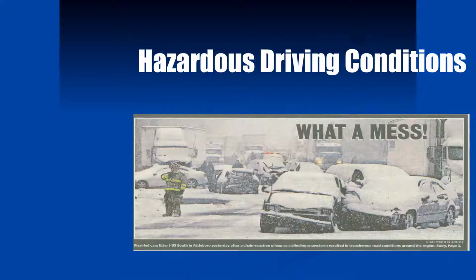So we're going to talk about the steps you should take to be a safe driver in order to get to your destination in bad weather. Now, if we take a look at this picture and count the cars we can see, I think at one point we came up with 8 or 9 vehicles. And then we looked at the tractor trailers and we saw at least 6 or 7 that we could visually see. So we know that this was a huge pileup.